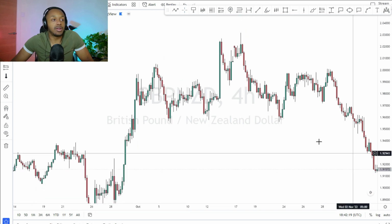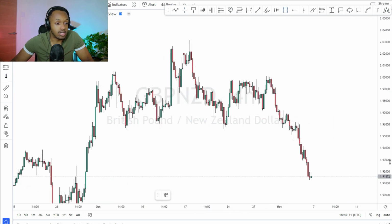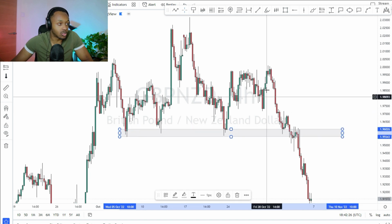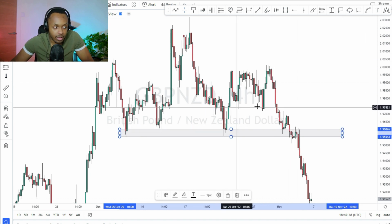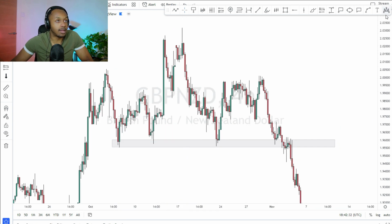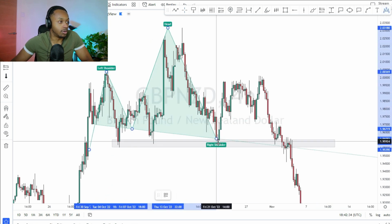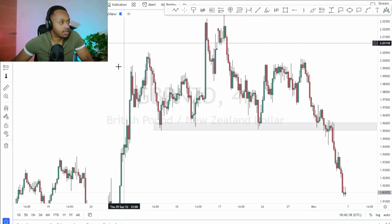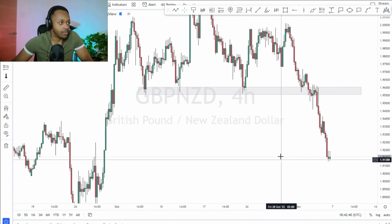Okay, so now on to pound NZD. So pound NZD melted this week. I was actually looking for it to sustain that bullish momentum that we had at the end of last week, for it to continue bullish, but it broke through that level, then definitely validated the pattern by breaking through the neckline here of this head and shoulder pattern, getting us that full reversal here. Big momentum to the upside, consolidation, reversal, big momentum back down again.